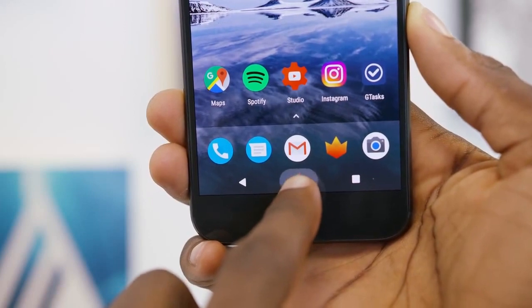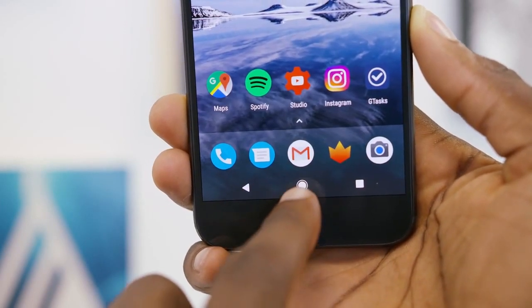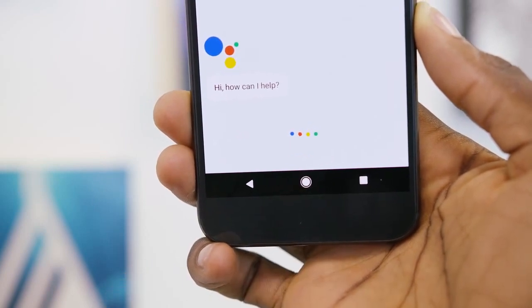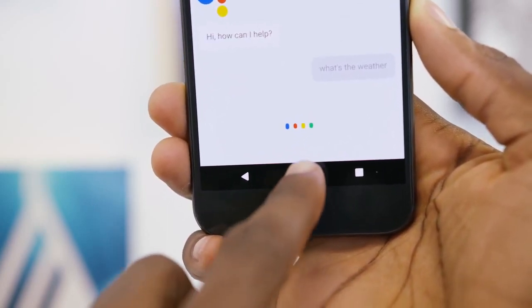But yeah, like I said, I've gotten used to the new look, and I'm actually using the Assistant a bit more than I use Now on Tap. You can see there's this little animation now for pressing home, and of course the long press home will get you to the new Assistant.